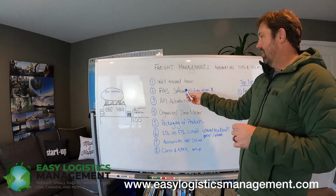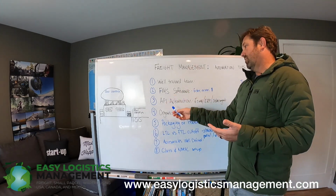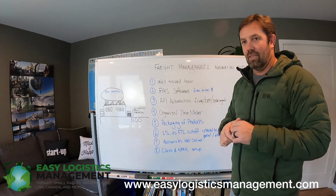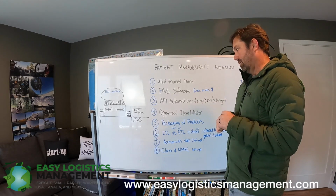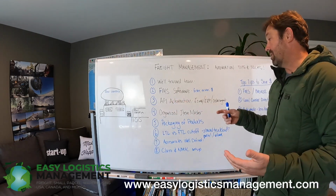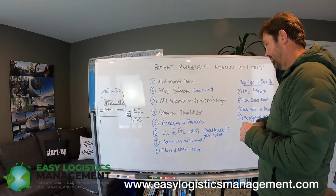But if you're dealing in a freight management system, you should definitely make sure that it can communicate via API, because that seems like the most flexible and universal way to connect these software systems to most of the platforms that you would be using anyways.